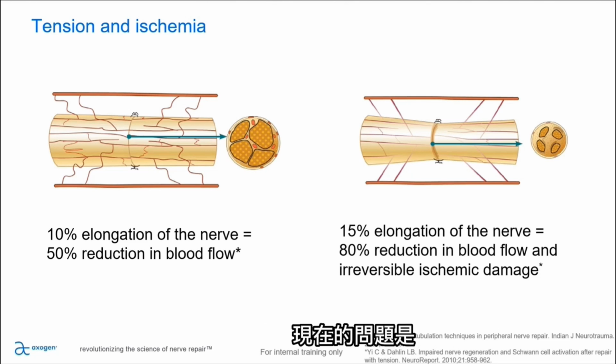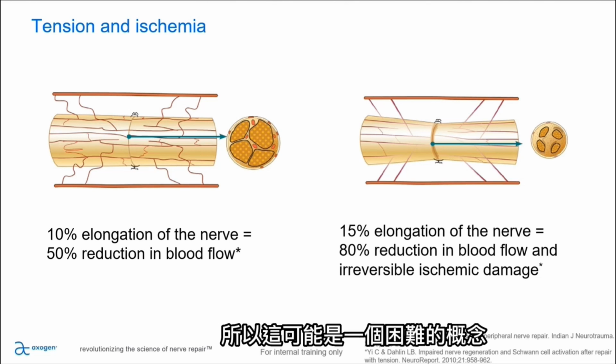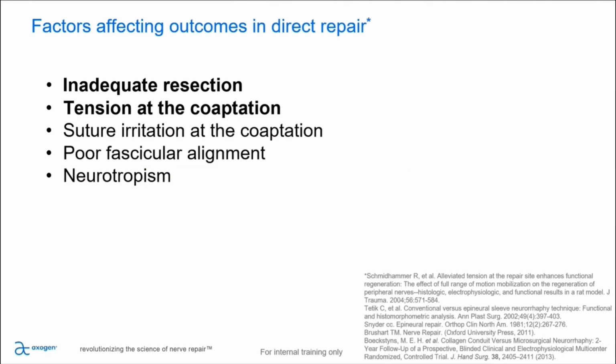Now, the issue here is that 10% elongation of the nerve causes a 50% reduction in blood flow. But during a surgical procedure, there's no good way to tell how much tension is too much tension. So this can be a difficult concept.